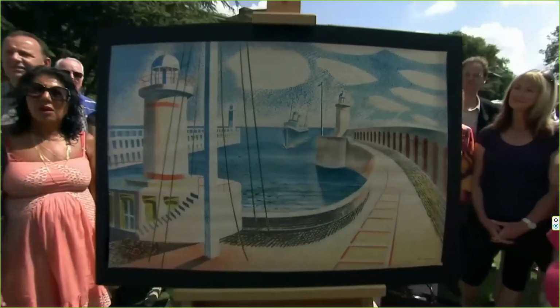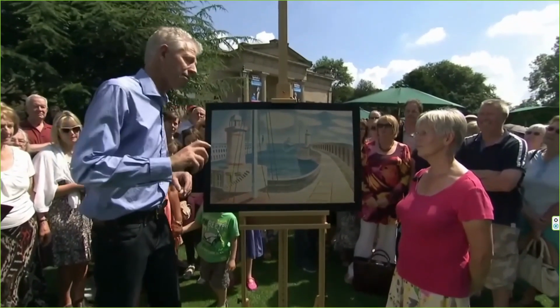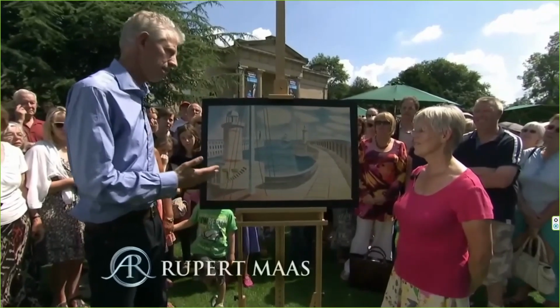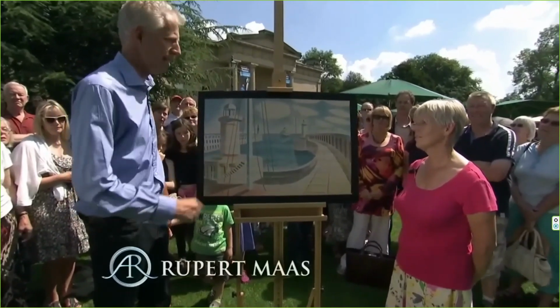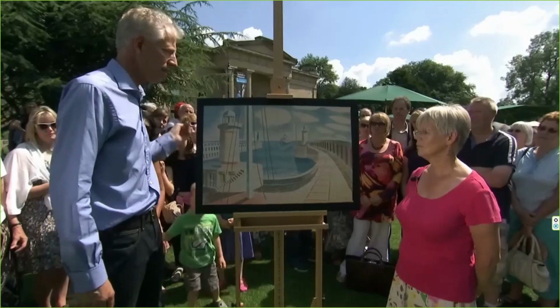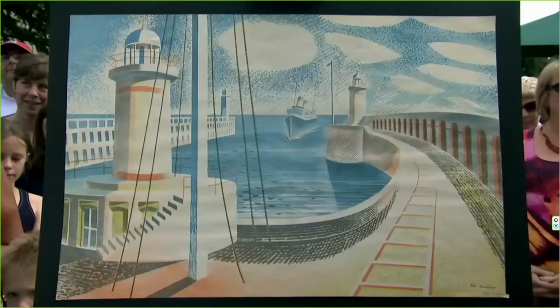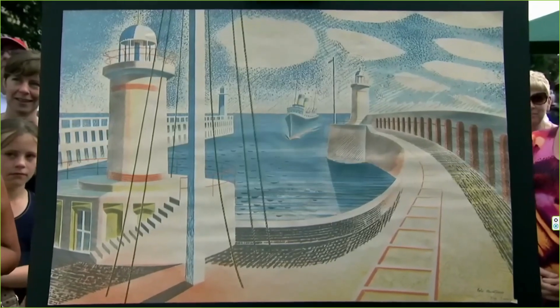I'm familiar with that wonderful mug with the alphabet across it by Ravilious, so I'll recognise the style of this print, which is, of course, by Ravilious, and it's signed by him both printed and in pencil, bottom right. And it's done in the late 1930s, and it's of New Haven Harbour in East Sussex, isn't it? Yes. It's not something you see very often.